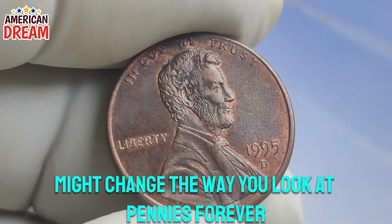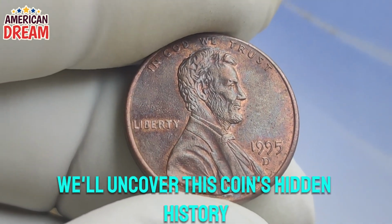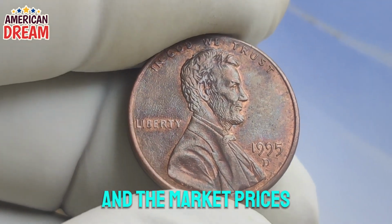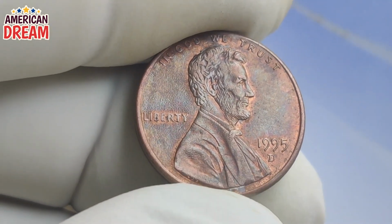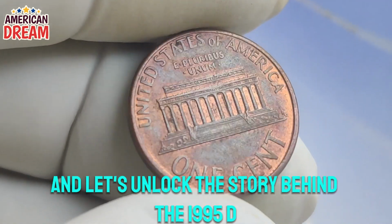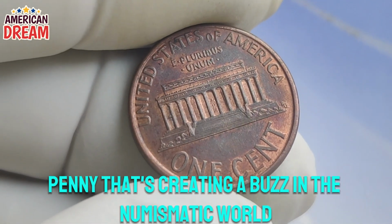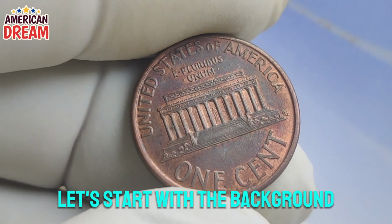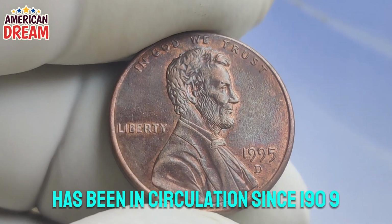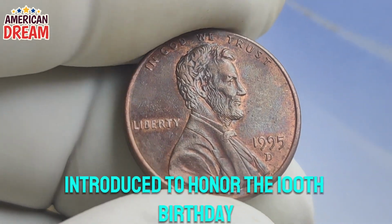My dear coin lovers, collectors, and treasure hunters. If you've ever found a shiny old penny in your change and wondered, is this worth anything, then this video is absolutely for you. Today, we're diving deep into the fascinating world of the 1995D Lincoln 1-cent Liberty penny. Yes, we're talking about the humble-looking coin that might be hiding in your drawers or piggy bank but could actually be worth far more than just 1 cent. Get ready, because what you're about to discover might change the way you look at pennies forever.